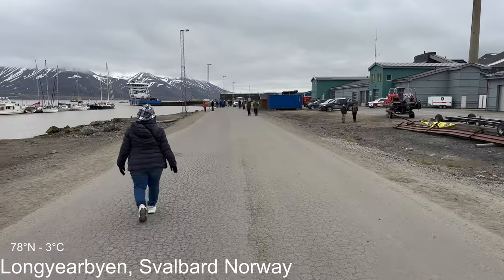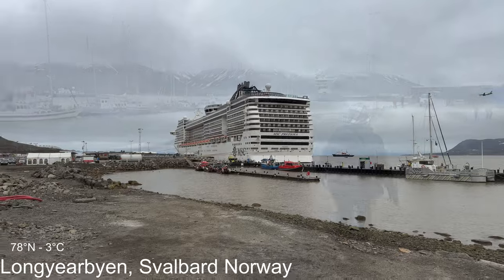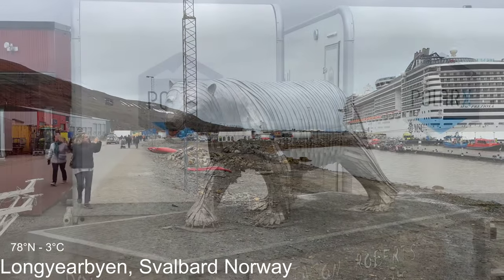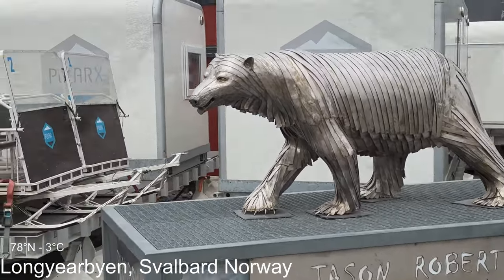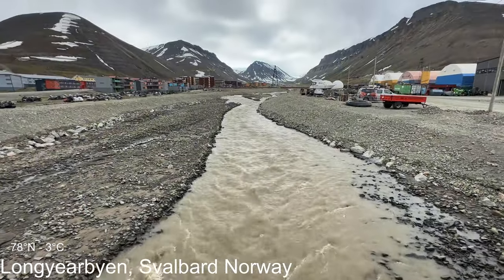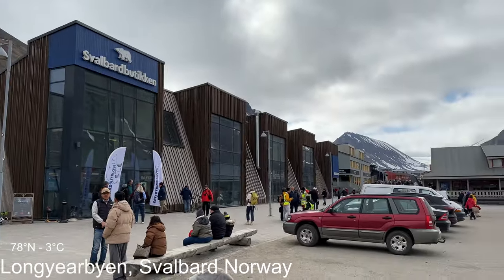You can stay as long as you want without a visa. You just need to have a source of income. You can't leave city limits without a firearm due to polar bears. And last, the sun disappears for 4 months of the year. It was June and the temperature was around 37 degrees that day.